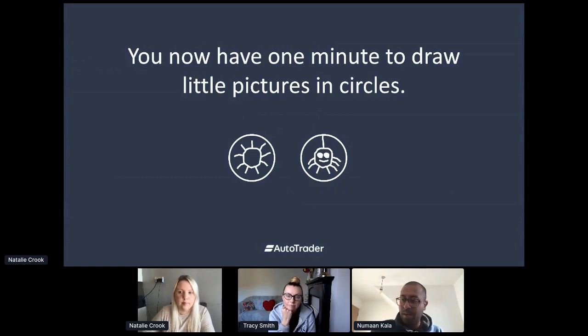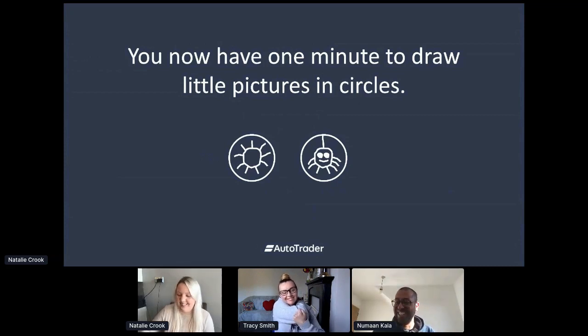And in that 1 minute, all I want you to do is draw a bunch of little circles and little pictures within those circles. I've given you 2 to start off with, right? Now just do as many as you can. They've got to be different pictures inside the circles, don't they, Newman? Yes, they do have to be different pictures in each circle, not the same ones. Right, you have 1 minute, starting now.